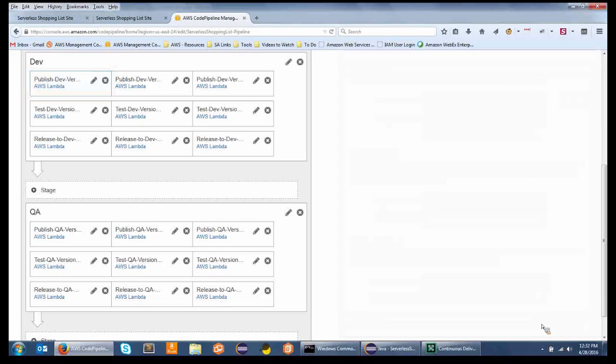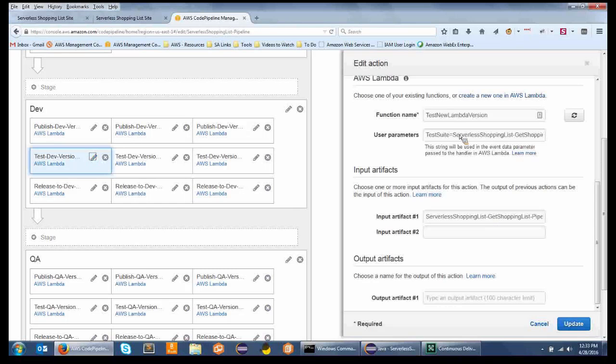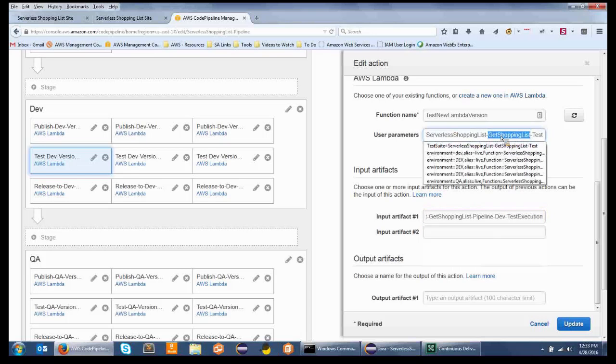Okay. So after we publish the development version, so take the code artifact of our newest revision and push it out to the Lambda service to update our function version, the next thing we'll do is invoke that test suite Lambda function, which will perform whatever integration testing we'd like to against that new function version. And the input artifact to this Lambda function will be that test execution object, which will contain the version of the Lambda function that was just deployed. So we know which version of the getShoppingList function we would like to integration test against.